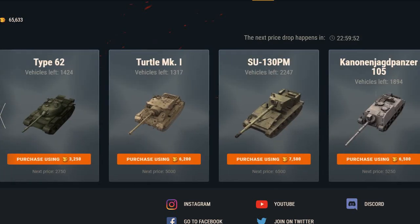The Type 62, it is a decent price, at 3,250, but tomorrow will be 2,750, and I think that's getting closer to what I would consider a fair price. But I'm guessing it'll go down to 2,500, and then you could really consider picking it up if you don't have it. It is a great tank, though, to be fair.